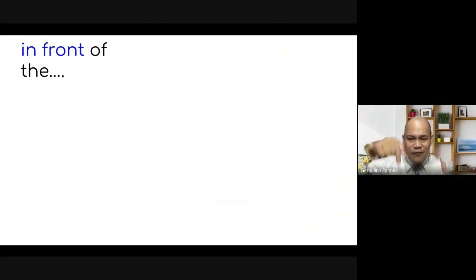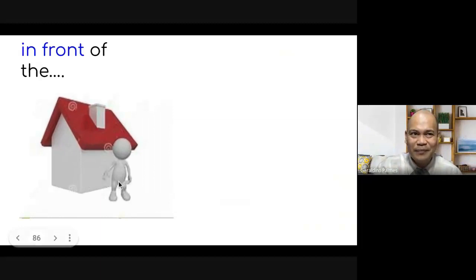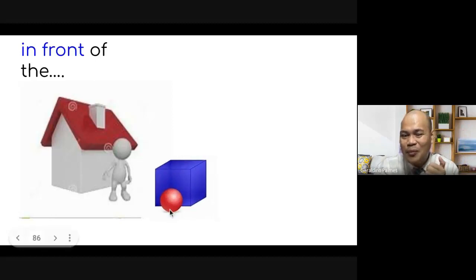In front of, okay, in front of, look at that. Where is the boy? Where's the boy? The boy is in front of the house. That's correct. Where is the ball? The ball is in front of the box.